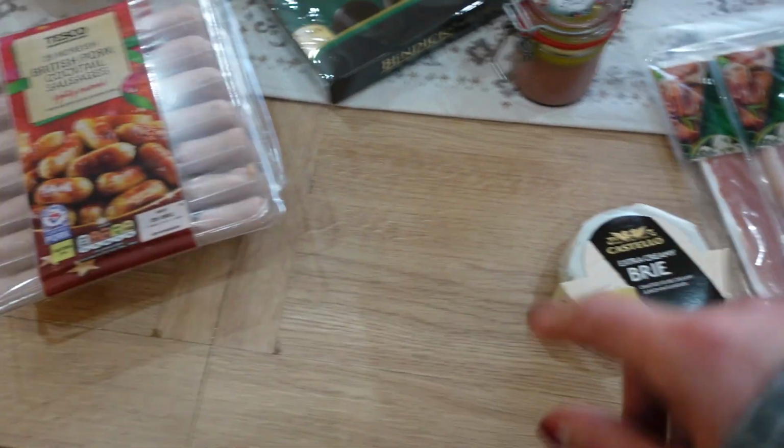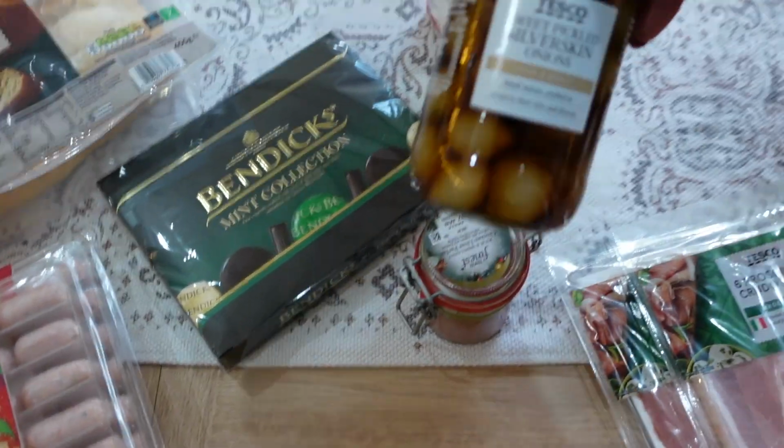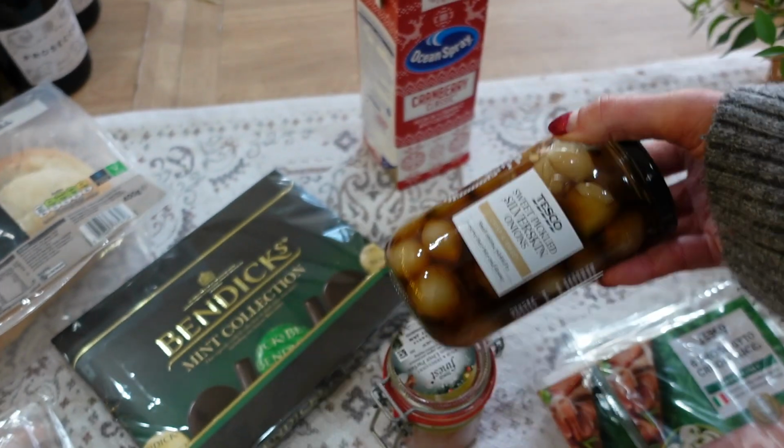So that's going to be our nibbles, and we're going to have chips and dip and nuts as well. And then I've got some pickled onions just for the table because I know my gramps likes this, and I just want to honour everybody's personal traditions.